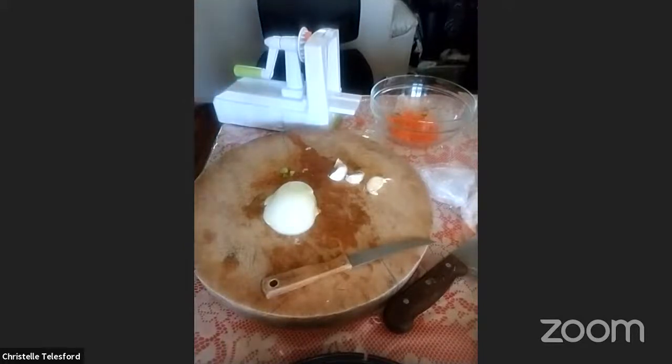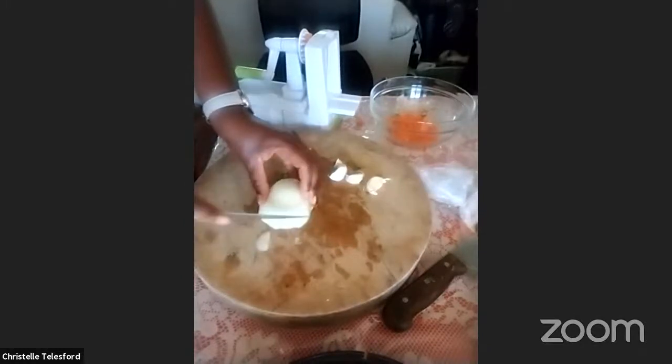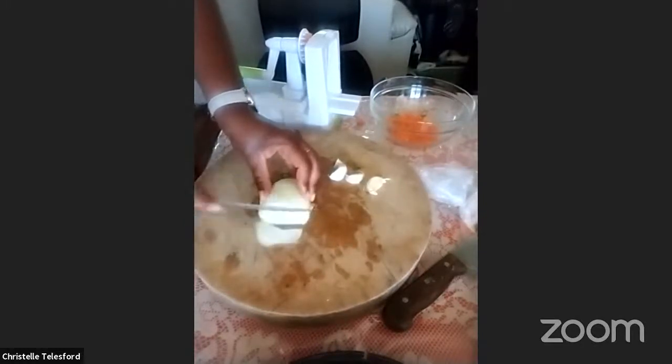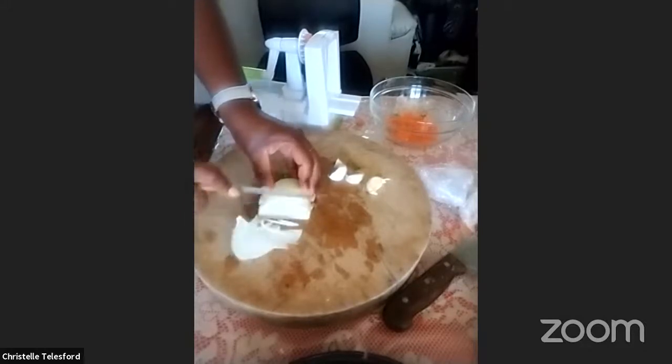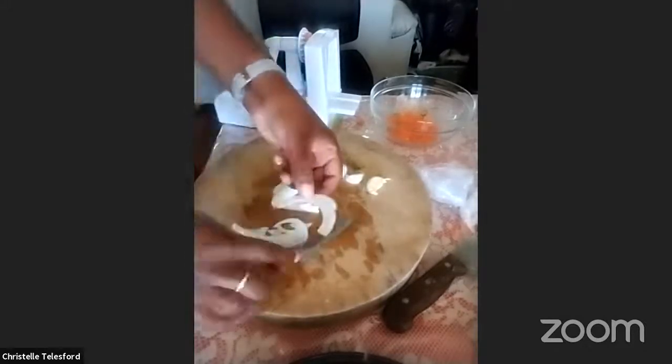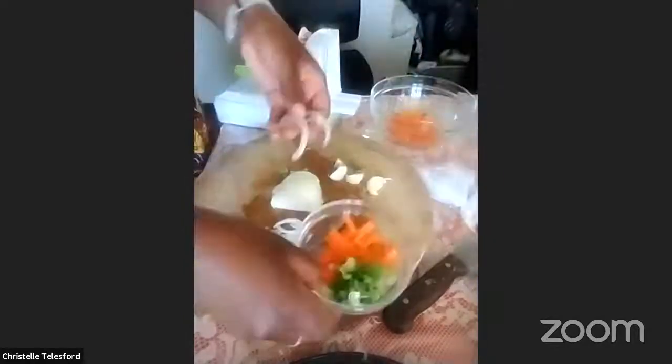Okay, so for our onions, you're going to cut it in. If you're making it vegetarian style, when these separate, it's going to be that same length as your carrots, right?